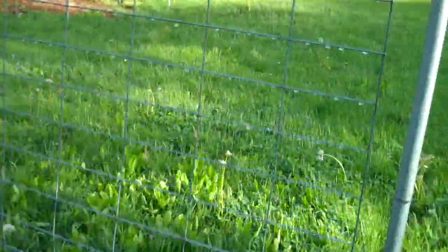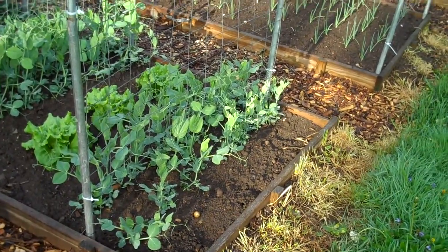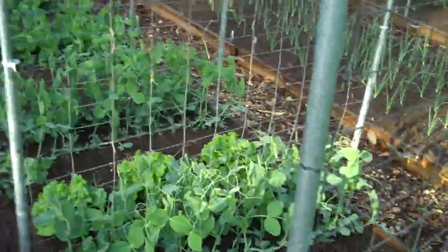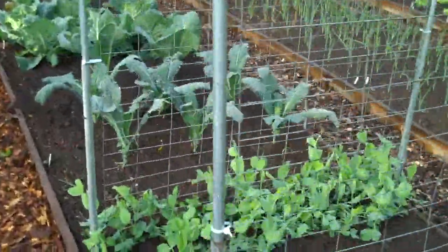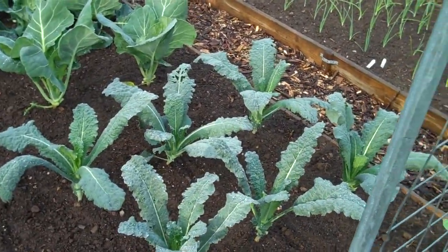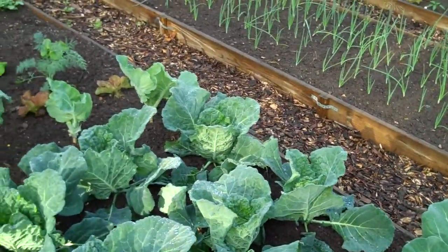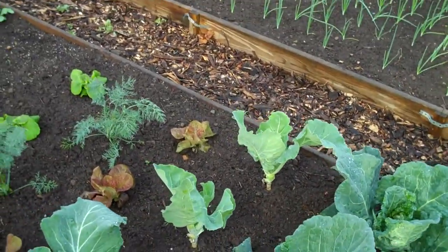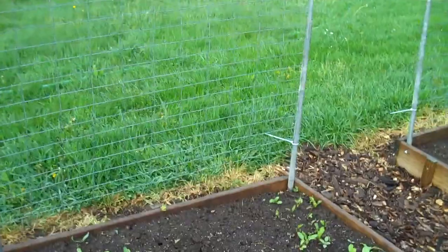And then come around to the next bed, and the peas are doing wonderfully. They're already about a foot high with lettuce interspersed. More peas, more peas. This is kale, a type of kale. And collards, and Savoy cabbage heading up nicely, Portuguese kale, dill, radishes and beets all coming up nicely.